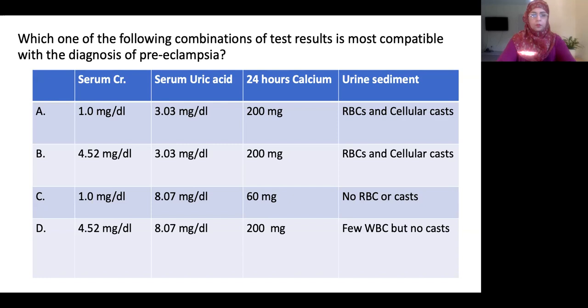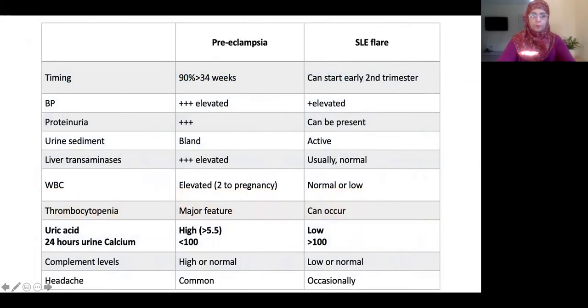Okay, so the correct answer is number 3, C. So serum creatinine relatively normal, high uric acid, calcium 60 milligrams, urinary sediment absent. So the question is, how do we differentiate preeclampsia from a lupus flare? So the main thing is the timing. As we know, preeclampsia will usually occur late towards the end of pregnancy. So more than 90% will occur at 34 weeks plus of pregnancy, whereas a lupus flare can start relatively early.